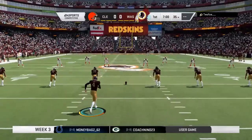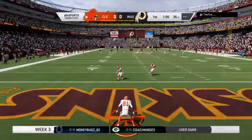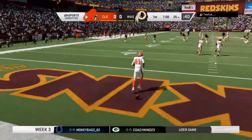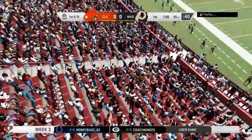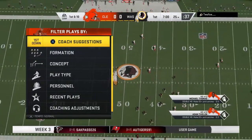The children will groan. It's the final weekend of summer, but we've got the NFL, and we're underway on EA Sports. This will be taken to the back of the end zone, and no run back here. This will be a touchback, and it comes out to the 25-yard line.